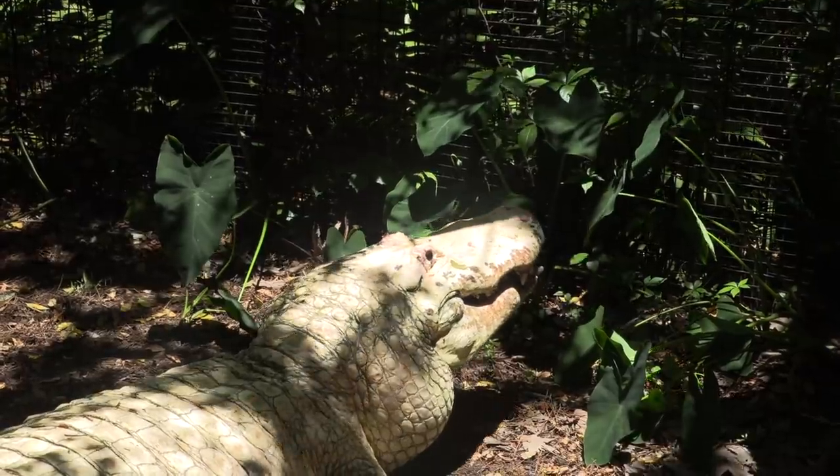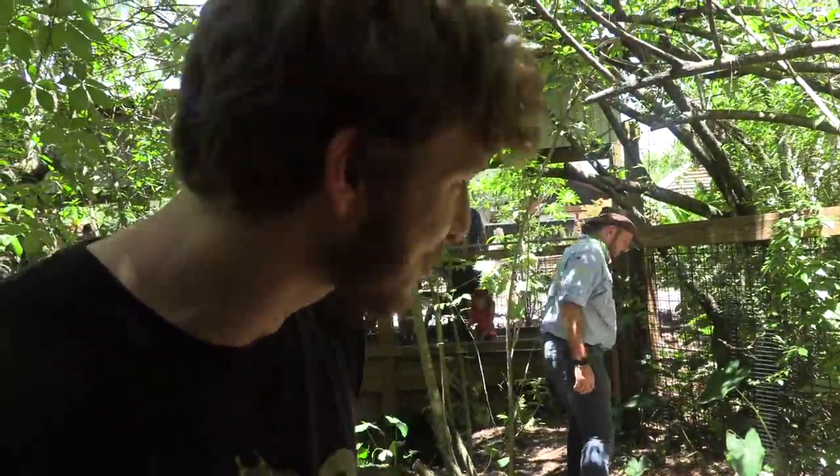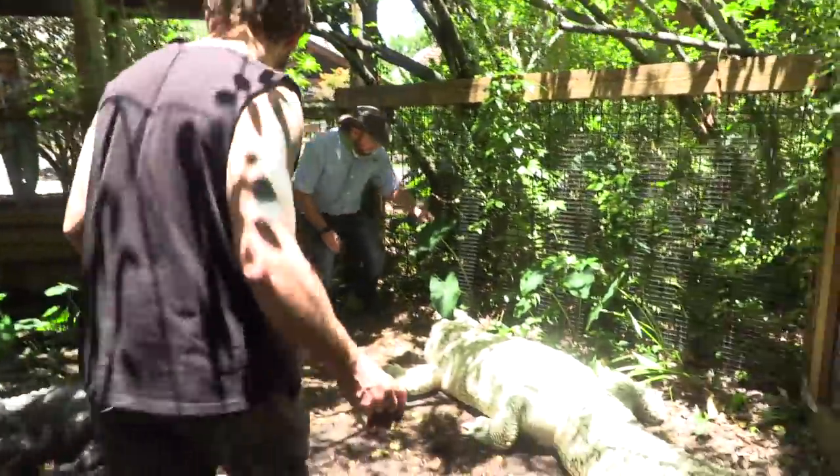Oh, that's a big old alligator. Look at the jowls on his neck. Just want to squish him. We're going to go feed Trey Sauce, the leucistic alligator. Look at this.